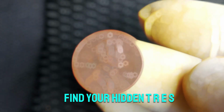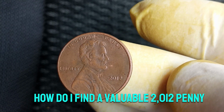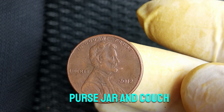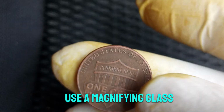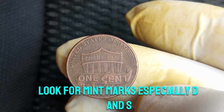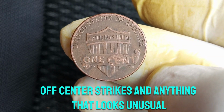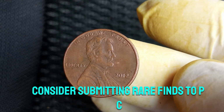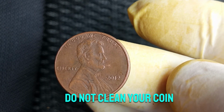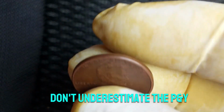How to find your hidden treasure? Now you might be wondering, how do I find a valuable 2012 penny? Here's what you can do. Start by checking every penny in your wallet, purse, jar, and couch. Use a magnifying glass or jeweler's loupe to inspect details. Look for mint marks, especially D and S. Watch for doubled letters, off-center strikes, and anything that looks unusual. Consider submitting rare finds to PCGS or NGC for grading, and remember, do not clean your coin. It lowers its value.